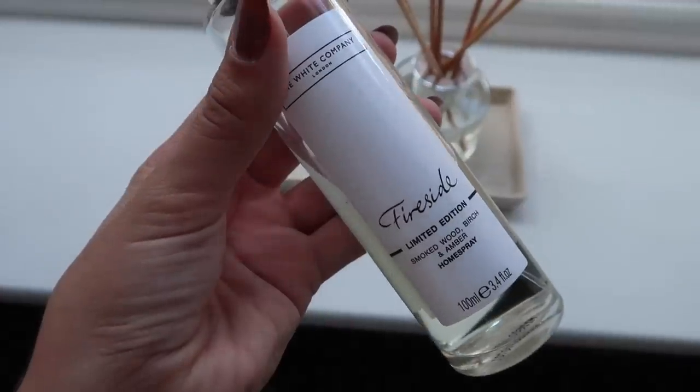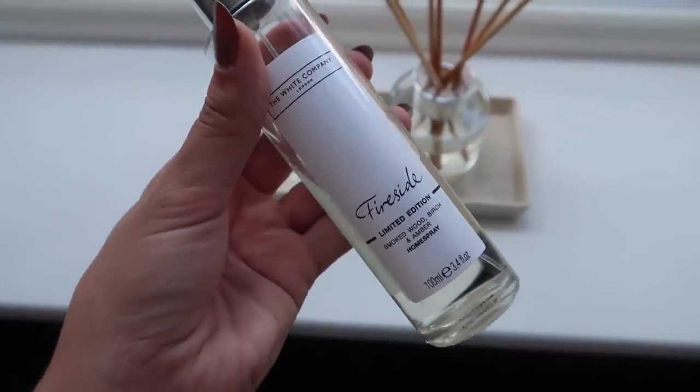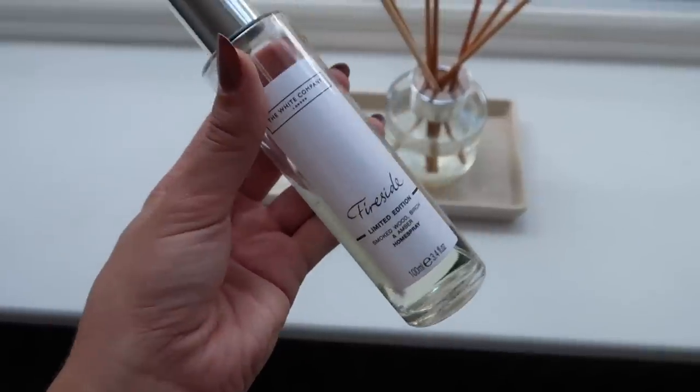If you've not tried fireside before, these are the notes: smoked wood, birch and amber, and honestly one of my faves.